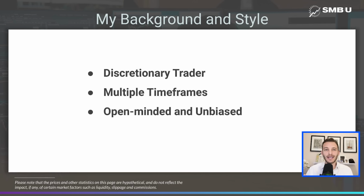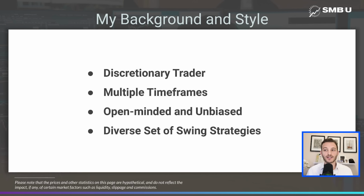And now, while I do like to form a bias about directional moves for stocks, once I have confirmation, my mission as a trader is to react to the price action once my plan is confirmed and ensure that I have positive expectancy and favorable risk reward and a diverse set of swing strategies. So I have several top swing strategies. For example, consolidation breakouts, breakdowns, mean reversion shorts, lower high short swings, dead cat bounce, backside shorts. And I'll go over an example for each strategy later on in the presentation.